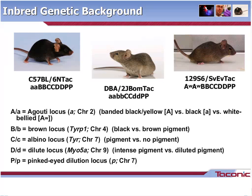So in the black mouse, A codes for the agouti locus, which is in chromosome 2, and it gives us a difference between the black coat color and the agouti coat color. The agouti is really a black and yellow banded hair, and that's why we have the agouti coat color. Then we have the brown locus, which is the TYRP1 gene, on chromosome 4. B would be a black mouse, and the short b will give us a brown pigment. So these are the different alleles for each particular gene here.